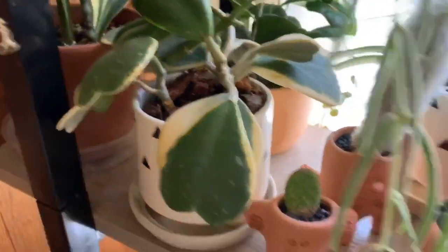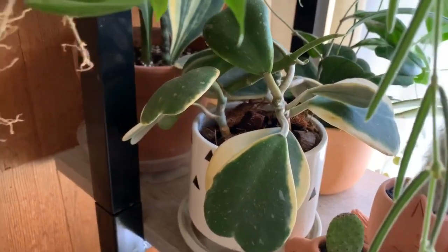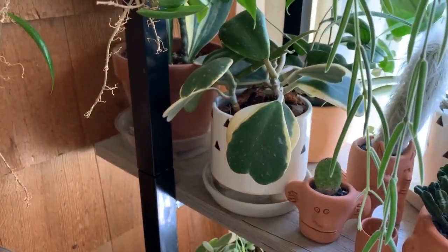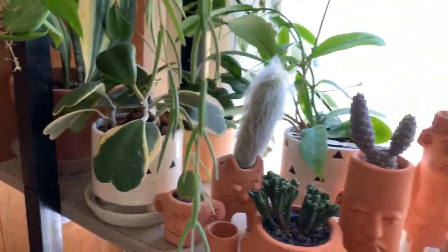This one's a Hoya carnosa. There are 2 plants inside. It's putting out new growth. I actually wanted my carnosa to be leggier. This one's more compact, which I'm not really mad about.